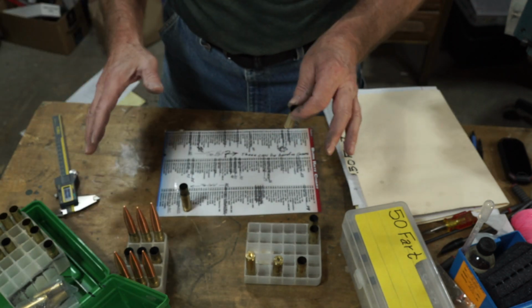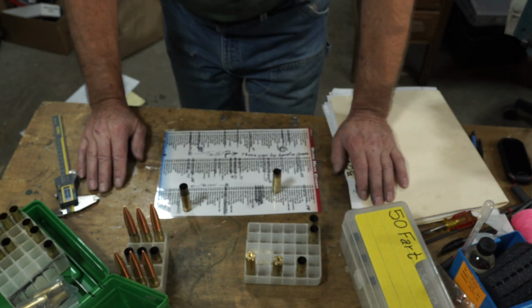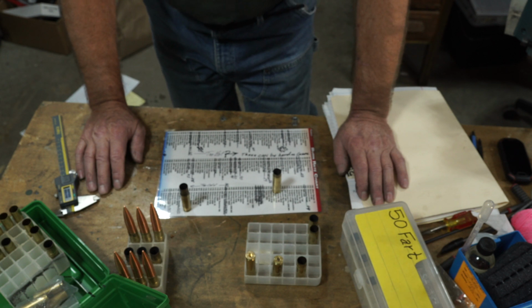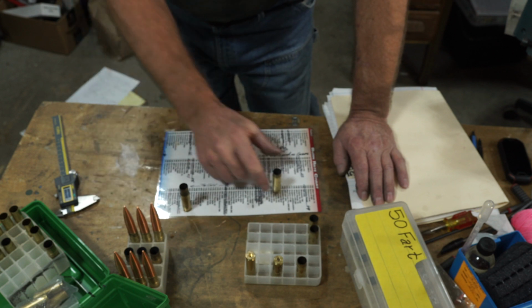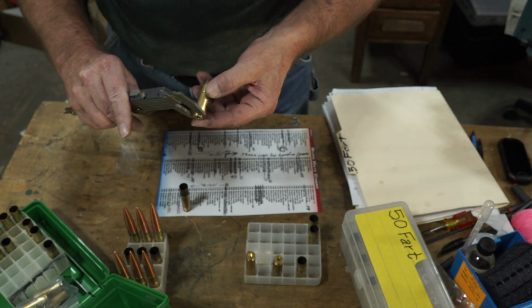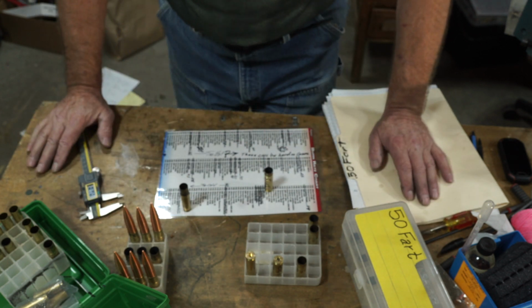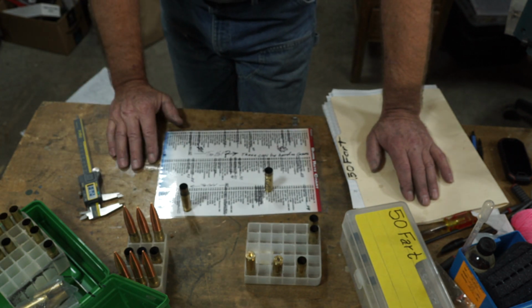So all the crap you see about, ooh, the very limit of case head expansion is 0.0008, which is bullshit on so many levels I don't even want to talk about it. Nobody can measure tenths, whether you've got some knife edge micrometer or what. Plus these things vary by almost a thou right out of the box. They're never round, they're never anything. I measured this in the groove, and I measured it over the top, but none of that's meaningful except to say the top end of this was 3 thousandths of case head expansion until the primer got loose.